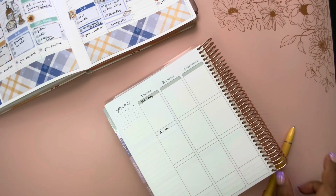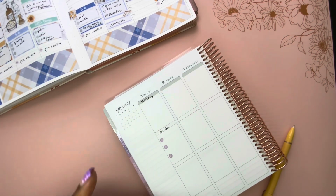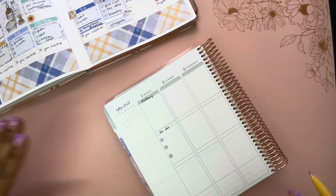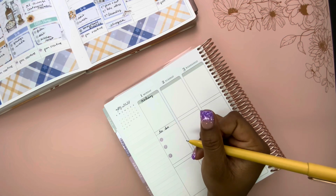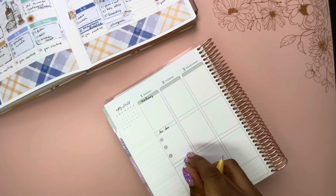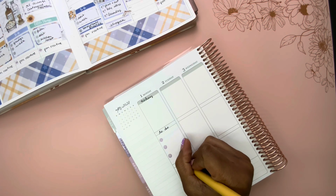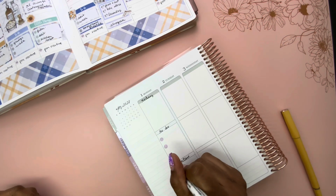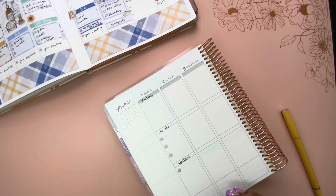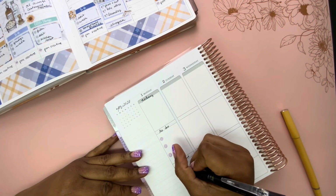This is where I bring in my dot markers. And in this section, I will typically work on whatever piece of my content that I can. So whether it be editing a reel or editing a video that I filmed over the weekend or whatnot, I will put it in this list. And then I have the last section, which will say content. And this is where I'll put my content of the day. So again, I will put a dot. And I actually like to use my erasable pen for this. And then I'll put down what I would like to post.